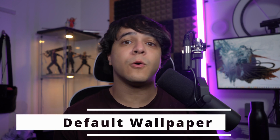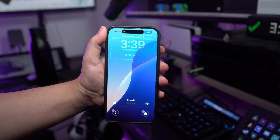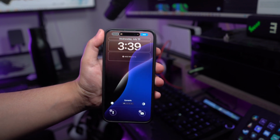And then we have default wallpapers. Lastly, the last thing that we really got that is new is that the default wallpaper now features a new color changing dynamic option where, if enabled, you will notice that it changes throughout the day, which is pretty neat.